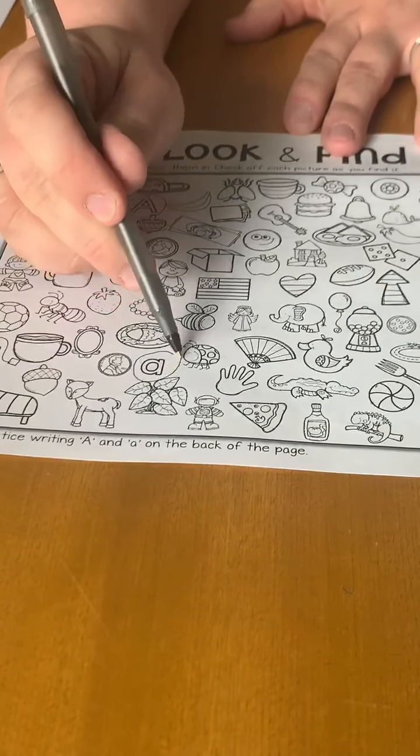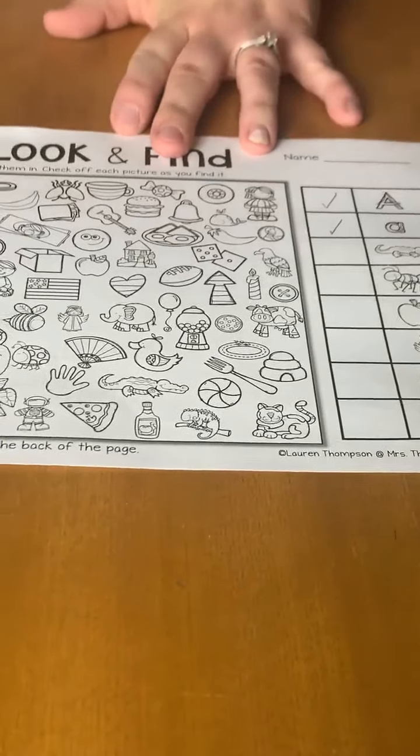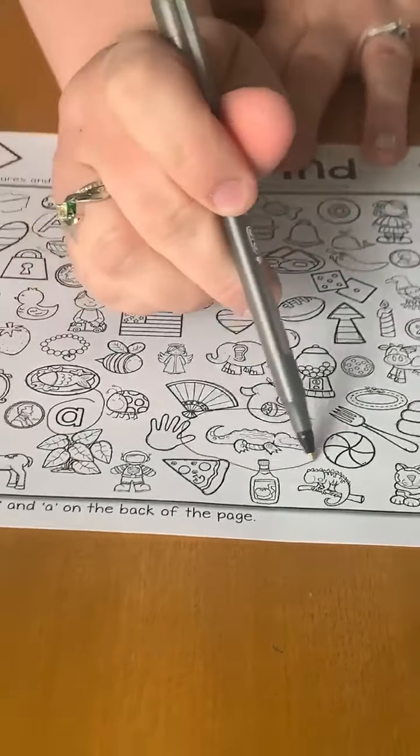So, first off, we are looking for a capital letter A in our picture. Does anyone see a capital letter A? Yep. Here's our capital. So we can go ahead and check that off. Now we're looking for a lowercase a. Where is our lowercase a? It's right down here next to our penny and ladybug. Okay, now we have an alligator. Can anyone find the alligator? Oh, it's in here. Let's see, right there's our alligator.